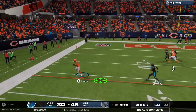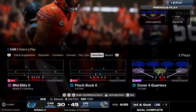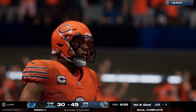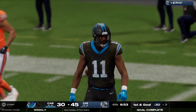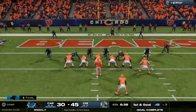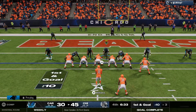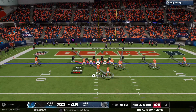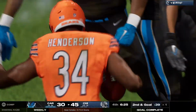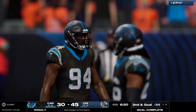From the shotgun, it's Williams. He's got a man. That's DJ Moore inside the 5-yard line. That's catch number 5 tonight, and it's good for a first down. They'll try to run this one in. And he's going to be stopped just short of the goal line. Couldn't reach that ball across, setting up second and goal.